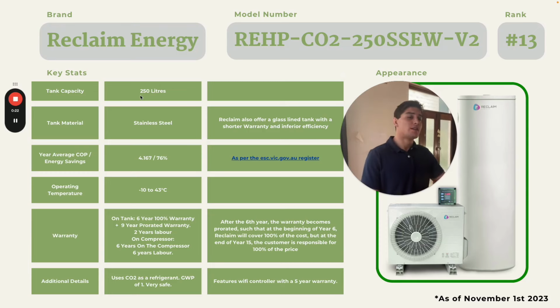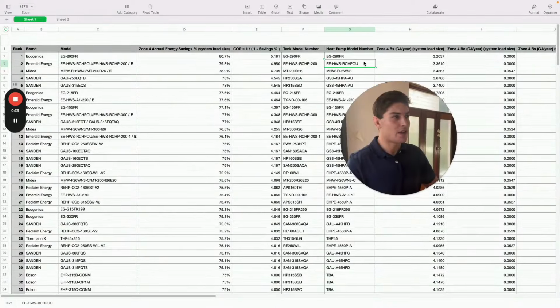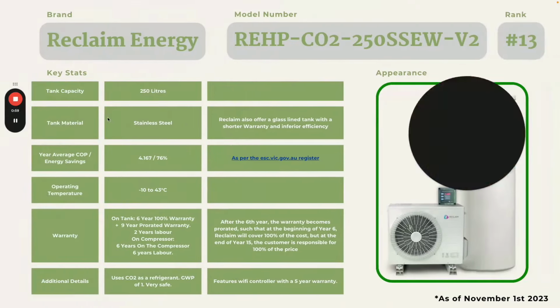So this comes with a tank capacity of 250 liters, stainless steel. Rheem offer a glass lined tank with a shorter warranty and inferior efficiency, but it is slightly cheaper to get. But you will see different efficiencies. So some of these systems actually have a similar heat pump, like these two for example, but different settings and different tank material and different configurations will mean that the actual energy savings you get from these tanks are gonna be different. Which means you should really be careful the heat pump you're getting is correct. I'm going to keep repeating that.